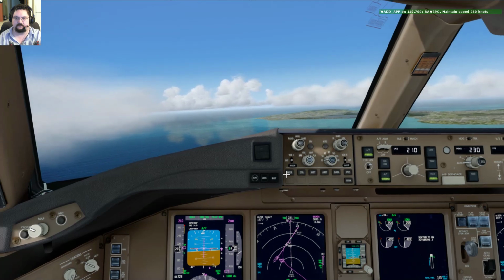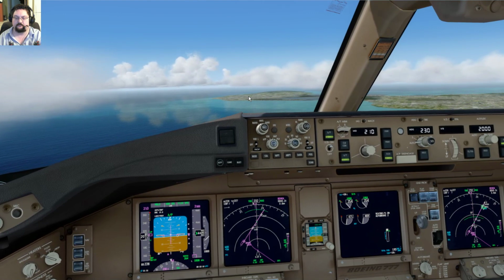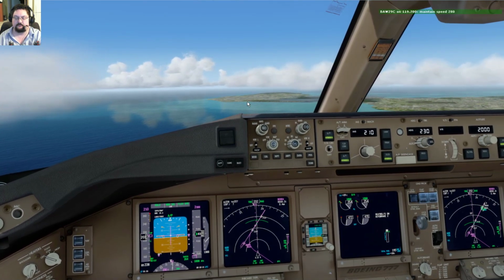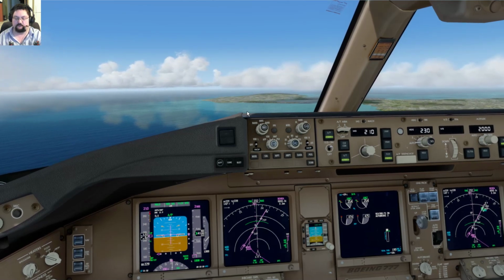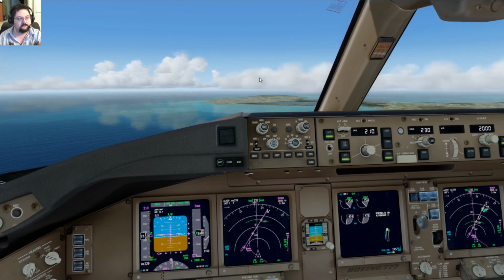Jet 5 Lima, reduce speed 250 knots. Speed 250 knots, Velocity 11 Whiskey. Velocity 11 Whiskey, your speed is 230 knots. Shark 5 Lima, reduce speed 250 knots. Speed 250. Velocity 11 Whiskey, descend 4,000 feet. 4,000 feet, Velocity 11 Whiskey.